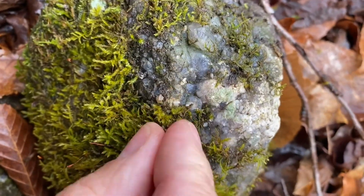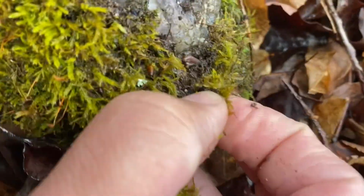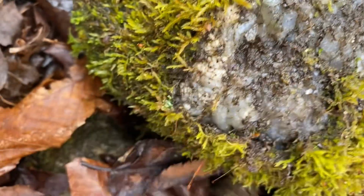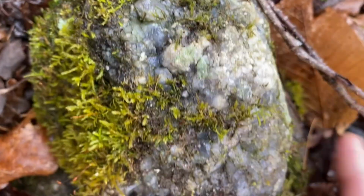Got some Green Mountain blue quartz here. Little tiny crystals on it. Yeah, look at that. It's hidden under all this moss. It's actually a nice little piece. Probably bring that home and put it in the rock garden.